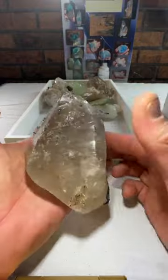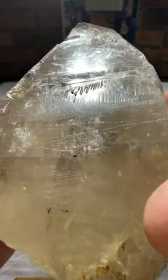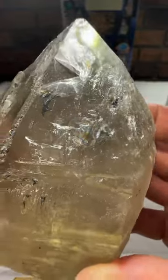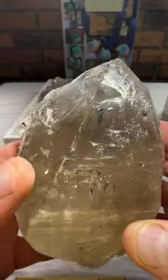This is a palm-sized stone from North Carolina. It's got all kinds of weird growth. Look, it's got this, like, teeth going on here. Teeth. Oh, rainbows. Look at all these rainbows. What else is going on in this crystal?